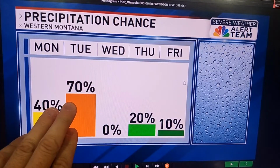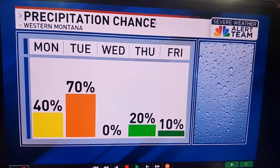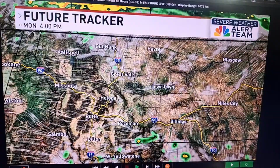That increases upwards to about 50 to 70% into Tuesday before the system really begins to clear out for the end of this week. Some spotty showers can't be ruled out in that northwesterly flow, but really it does look like Monday night and Tuesday are going to be our primary focus. Maybe more widespread showers and storms.